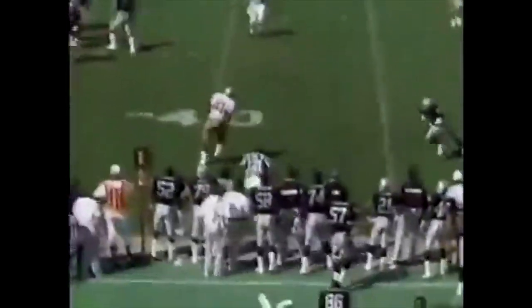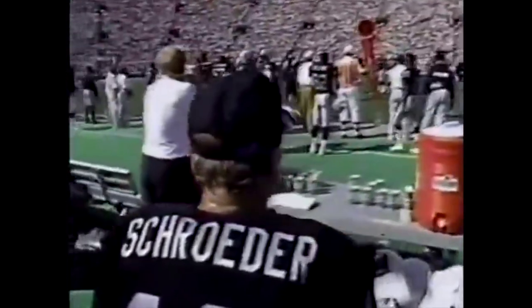Phantom Hill. Anthony Williams. Raiders up in a hurry. He struggles back to about the 45. Terry McDaniel is the cover man. Pass completion, got 5 yards.